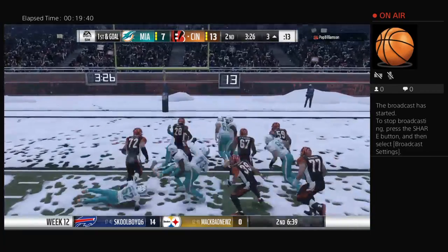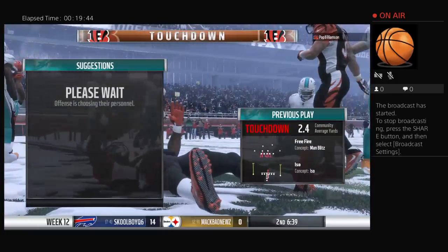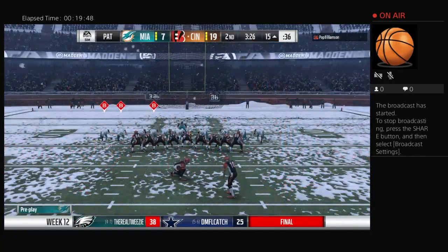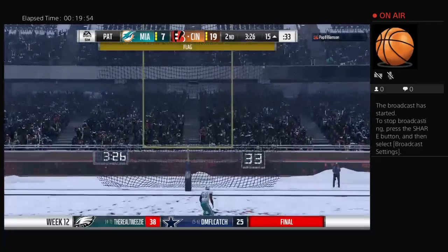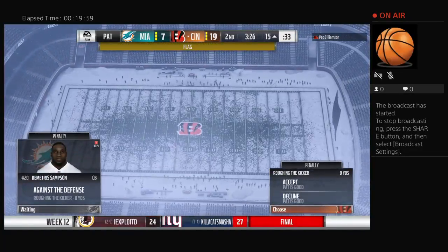Here's a run with Mixon. And he bowls his way into the end zone for a Bengal touchdown. A great play there with his 2nd touchdown of the game, number 7 on the year. And the Bengals are able to grow their lead. He missed one earlier, remember, but this time he gets it to go.